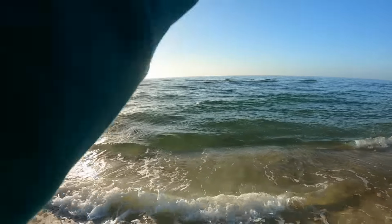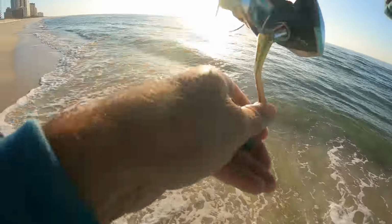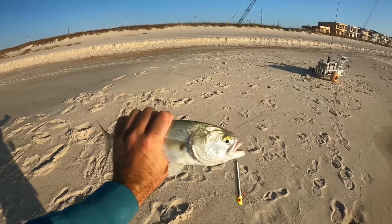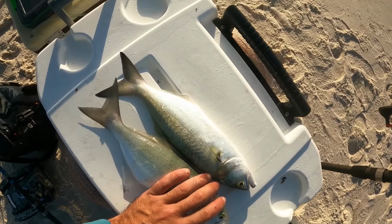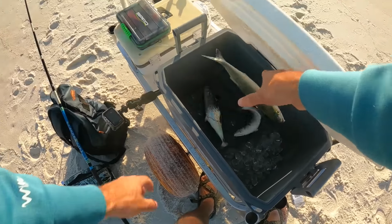He's fighting good. Get up, here's another Spanish. Be another Spanish. Come on, come on. Bluefish. Another bluefish. Let's go, baby. Look at that, another nice bluefish. I'm gonna hold him next to the other one and see if he's 12. He should be. Oh yeah, he's the same length as the last one, so he's definitely a 12-inch keeper.